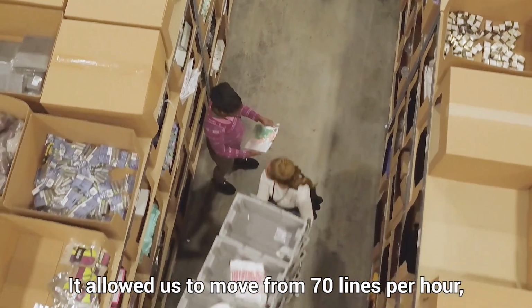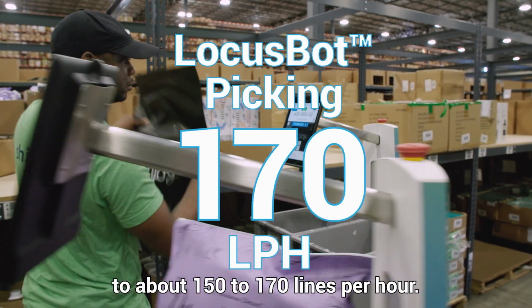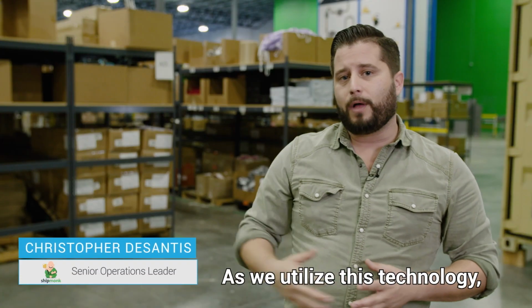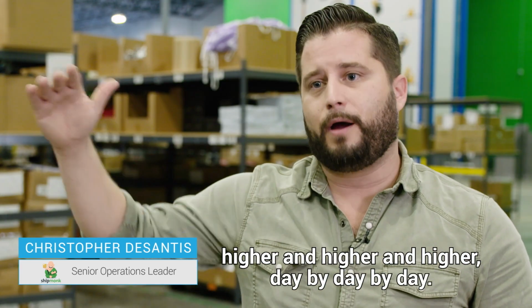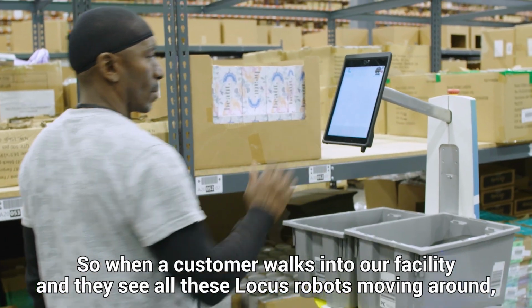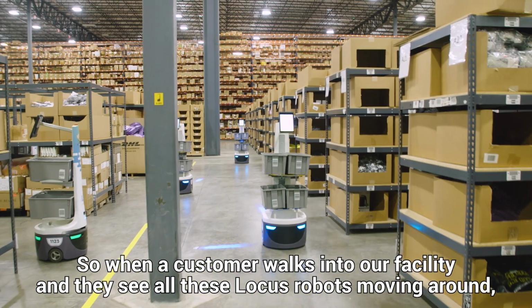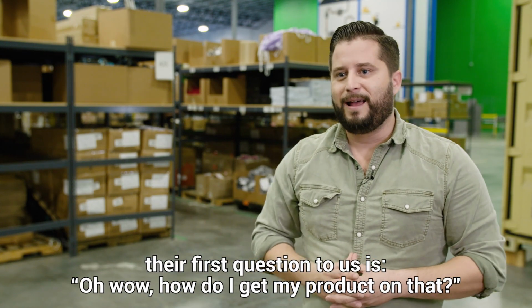So it allowed us to move from 70 lines per order to about 150 to 170 lines per order. As we utilize this technology, we see that our pickers are moving their LPH higher and higher day by day. So when a customer walks into our facility and they see all of these Locus robots moving around, their first question to us is, oh wow, how do I get my product on that?